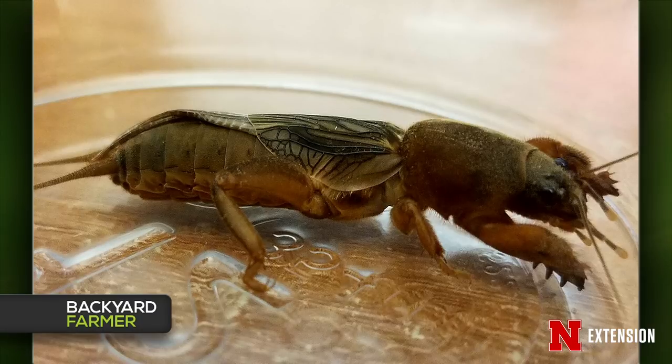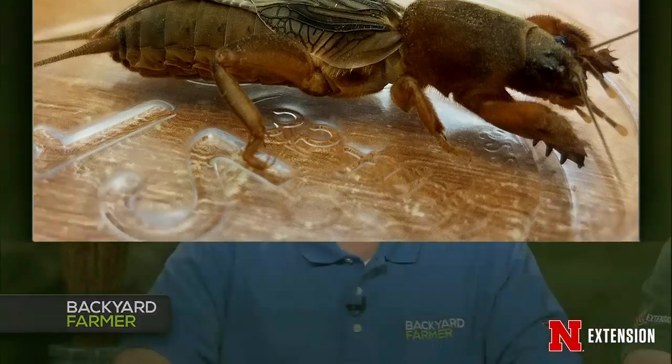And the reason why we see them so often is because, believe it or not, they can fly and they're attracted to lights at night. And so a lot of people find them in driveways or along sidewalks or parking lots, that kind of thing. So a northern mole cricket, no problem. It's just an amazing curiosity, though, with its big digging kinds of front legs.